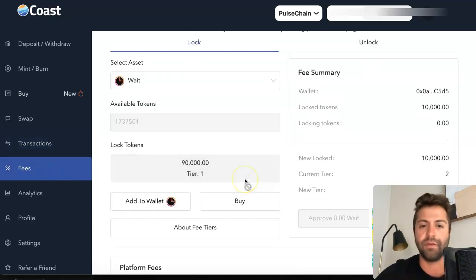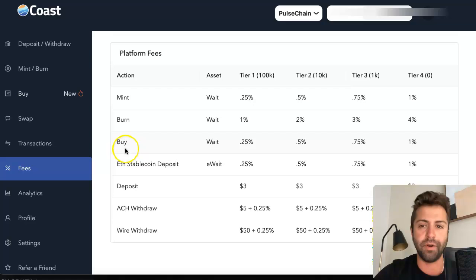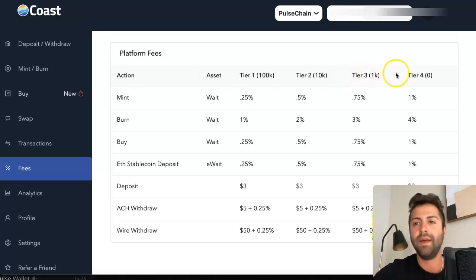The fees, let's talk about the fees for a second, guys. Let's talk about the fees down here. Platform fees for minting, burning, and buying. Well, you're going to start out at tier 4, right? Unless you use my link, which will give you 5,000 free weight tokens. That'll get you to tier 3 right away. But really, the fees go from 1%, not that big, 1% to buy, 1% to mint a stablecoin, 4% when you want to burn. That means sell, basically.